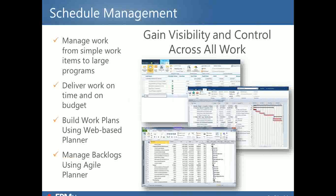And in the event that you need to use Agile, we have an Agile planner as part of our solution for those organizations that want to manage a backlog and plan releases in that fashion.